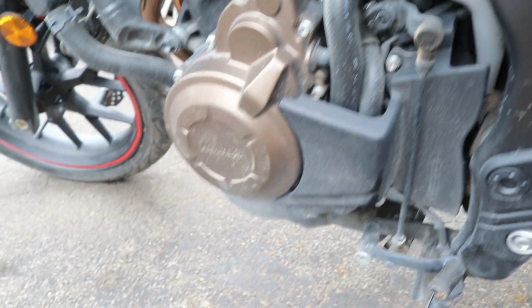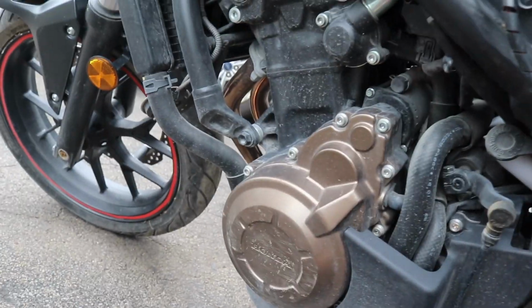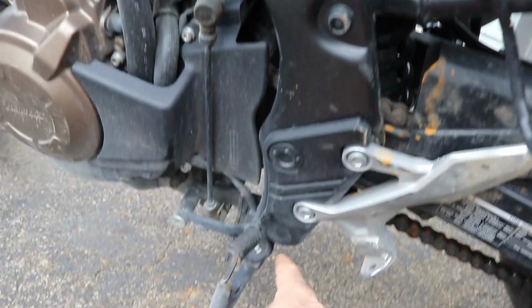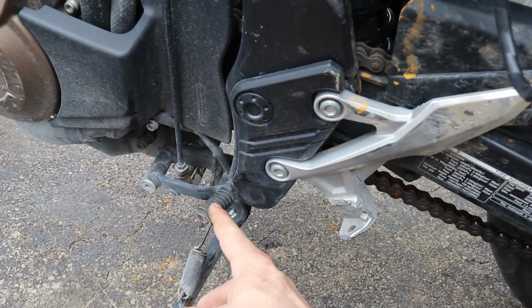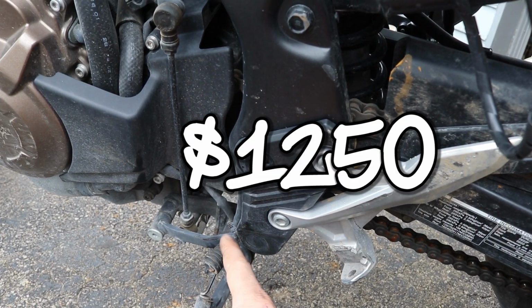But of course, there is the option of buying used parts. However, looking on eBay, the cost of all the plastics, the fairings and all that stuff, not much different than buying them new. So some used parts I can save money on and others maybe not. I estimate that using used parts I can restore the bike for about $1,250.